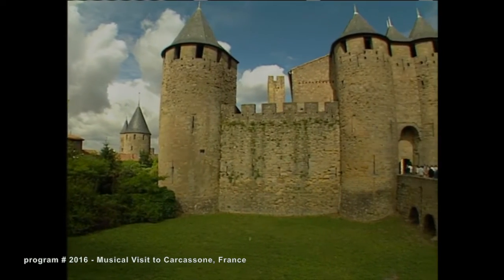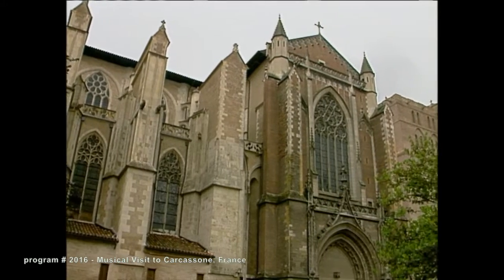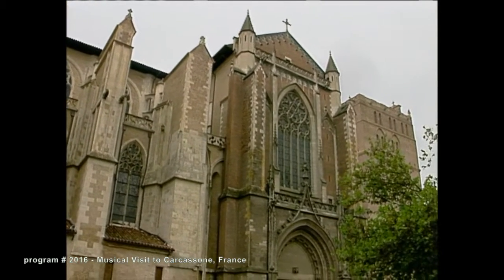Found within the walls of the Cité is the ancient Saint Nazaire Church, where we played the historic organ.